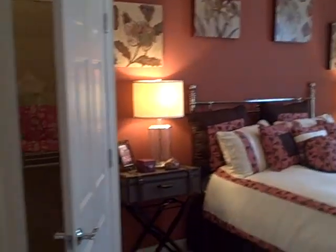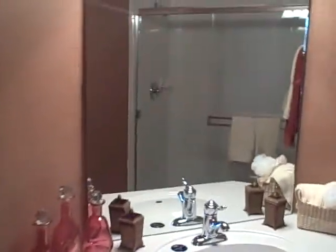There's only my 2 bedrooms. Okay, so this is the master bedroom.